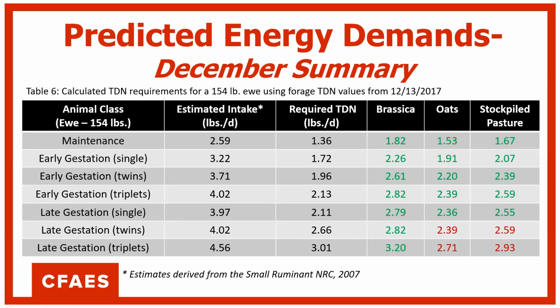However, as we transition into mid-December, so we were at the 13th of December here, for our brassica group, actually we're all good still in terms of total digestible nutrients. But as we go to late gestation with females that are 154 pounds that have twins and triplets, we see we're in the red here with our oats and our stockpiled pasture. We just don't have enough feed out in them pastures during this time period. But nonetheless, we can still utilize these feed sources and provide supplemental protein and energy to these females and still get along quite all right.